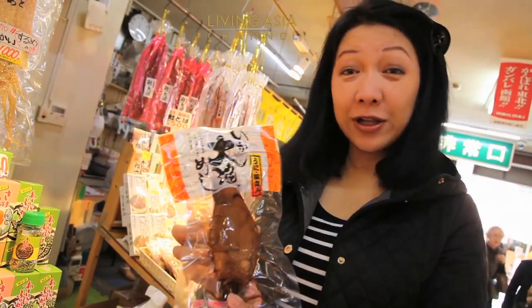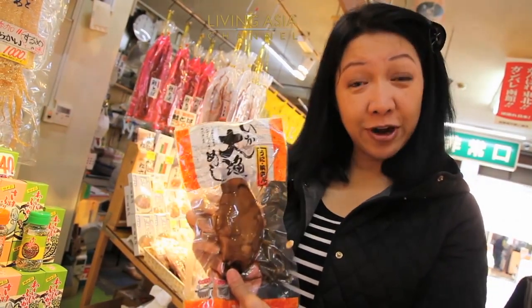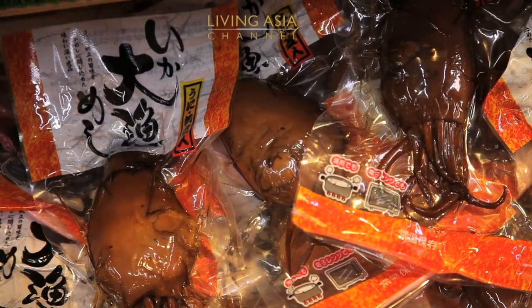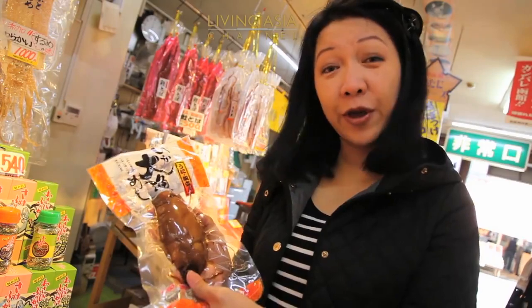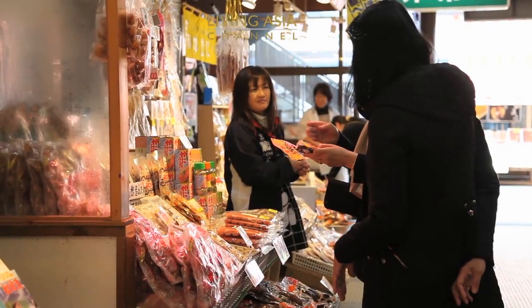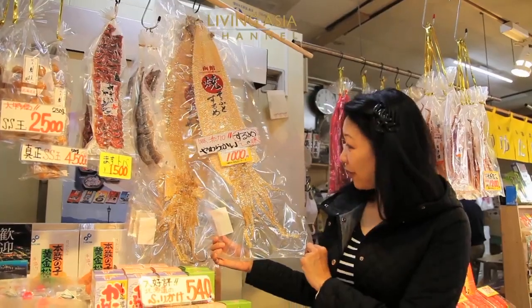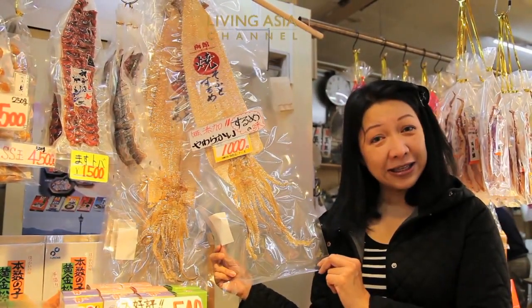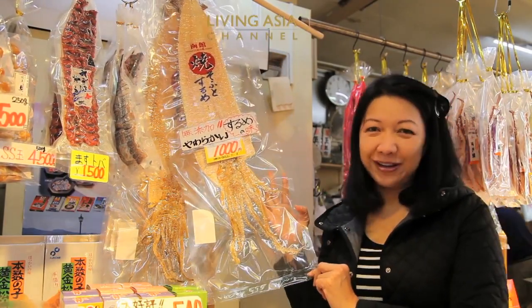This is another local delicacy that I really love. It's called ikameshi. It's a very big squid and inside it is rice, a little bit of dried scallops, and some spices and seafood. It's really good and all you have to do is put it in the microwave, heat it up, and then eat it. And oh my goodness, have you ever seen a very big dried squid? I've never seen one before. And amazingly, it's about $10. $10 for this whole squid, that's probably gonna last you a year.